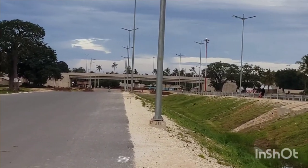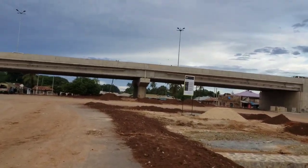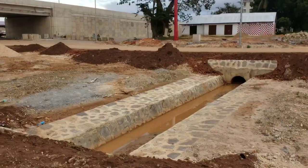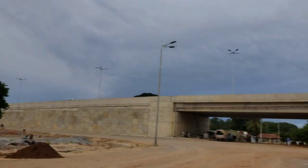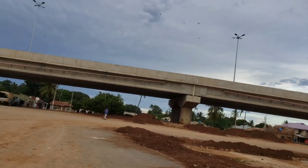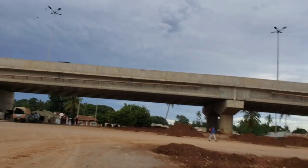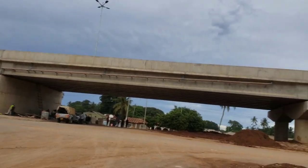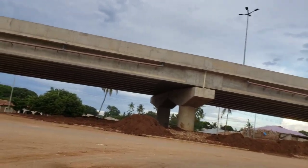Yeah, so right now vehicles are even passing through the road. So guys, you can see how massive the interchange is. Drainage, the drainage system, lights being installed. This is where the Mombasa Southern Bypass Phase 3 connects to the Mombasa Tanzania Highway.